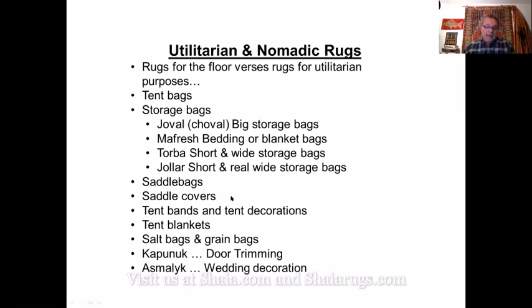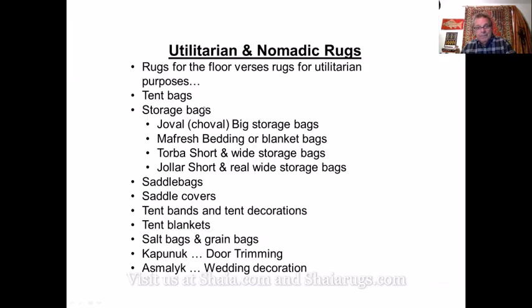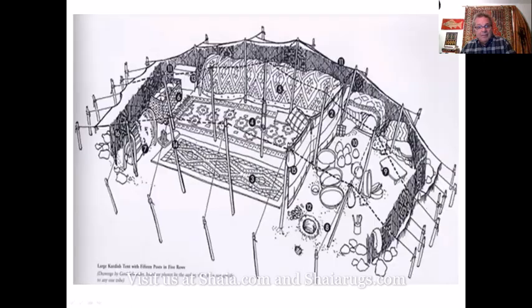And then you had saddle bags, saddle covers, tent bands, tent decorations, tent blankets, salt bags, grain bags, kapanuk, which is a door trimming, and asmalik, which is a wedding decoration and a wall decoration as well. So here's just a diagram again, trying to give you an idea. That's a mafresh right over there. And here's some kind of blanket. And here's a tent blanket, also known as a kaleem.